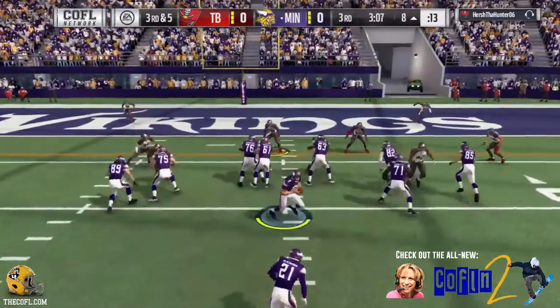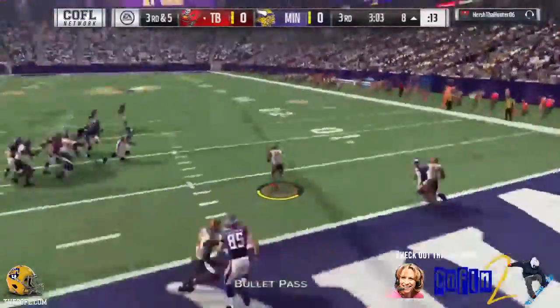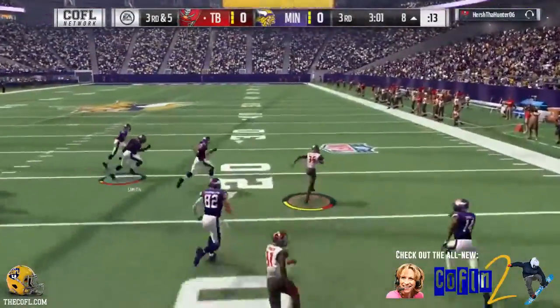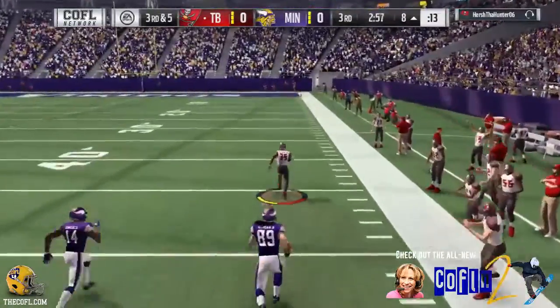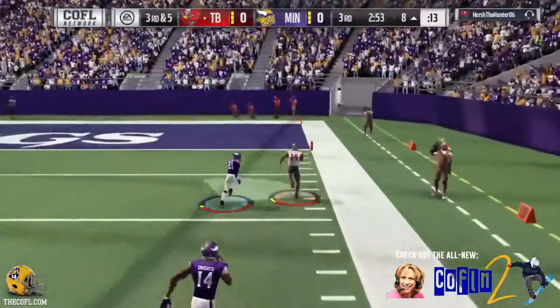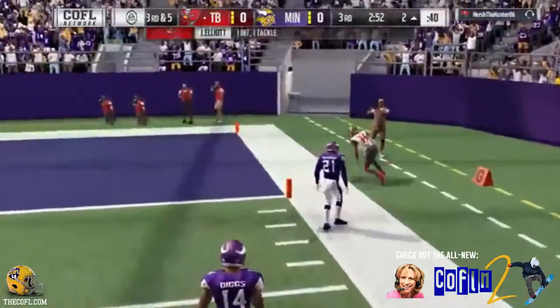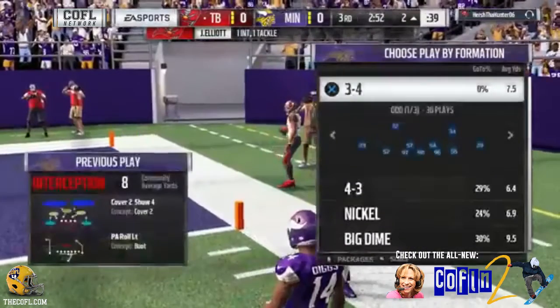Third and 5, so they bring in an extra defensive back. Expecting pass. Looking for his tight end Rudolph, and it's intercepted. A great read, and it's picked off. And now the rookie's free. He's at the 40, the 20, 10, 5. He had his eyes on the end zone. He got close.